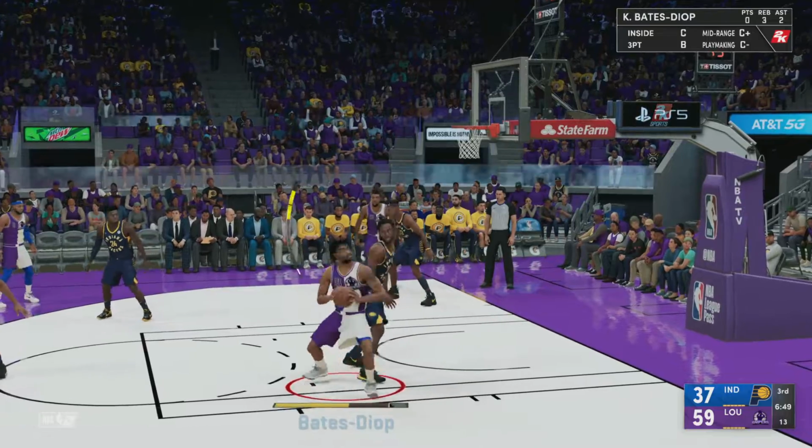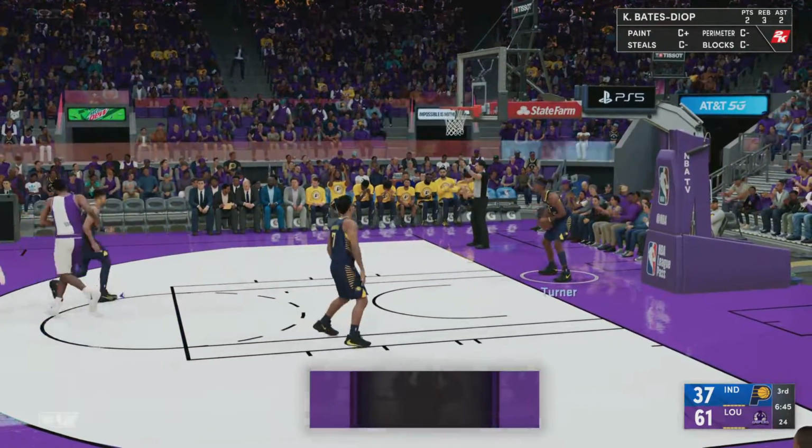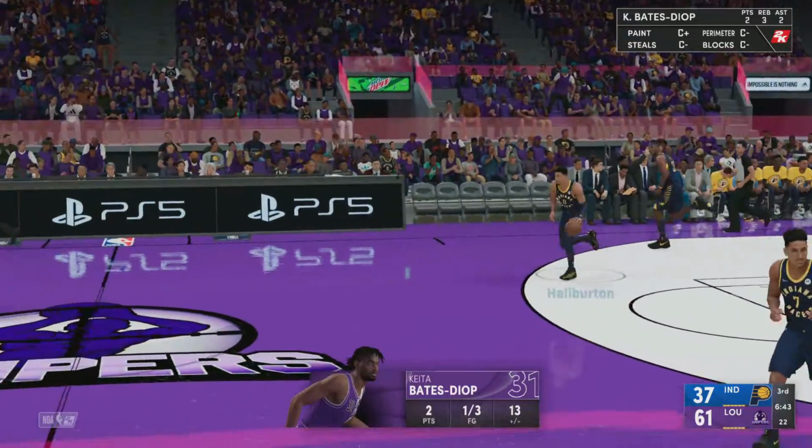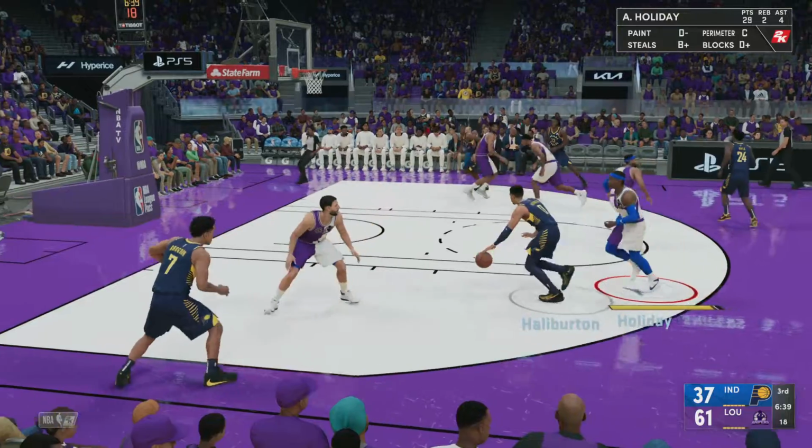Here's Paige Diop over Jackson. And he gets it to go, hitting off the back of the rim. Paige Diop's got his first bucket of the night. That's just solid execution to get a wide open look.